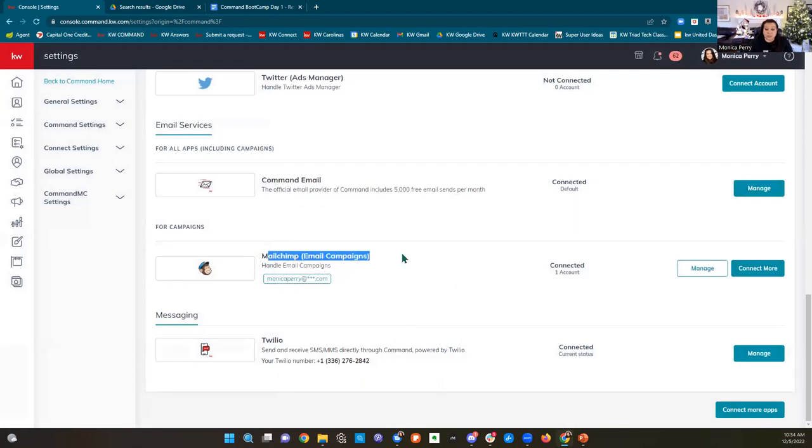If you like MailChimp, if you came from a different company and you used to use MailChimp, or you just like MailChimp in general, you have the ability to connect it here. This is what we had before we had built Command Email. So you do have that ability, right? Just remember, we're independent contractors. So if you don't want to use that, you don't have to. If you don't want to use Command Email, you don't have to.